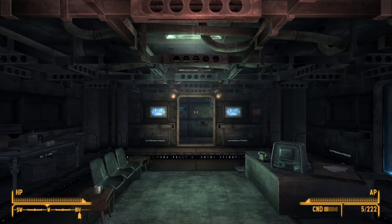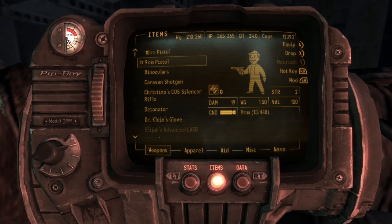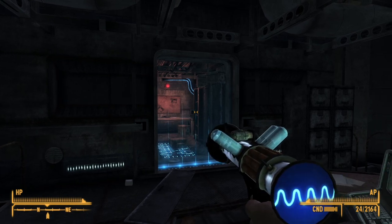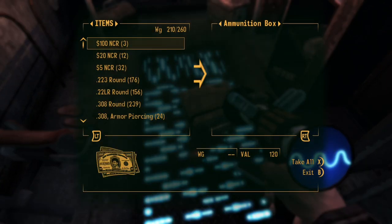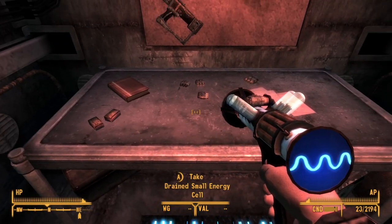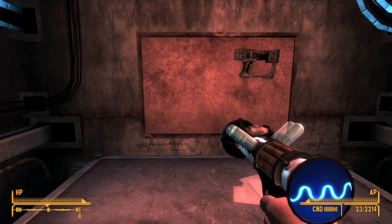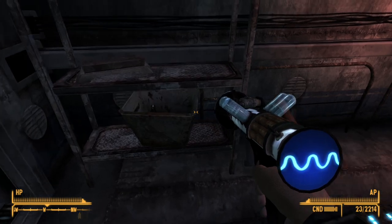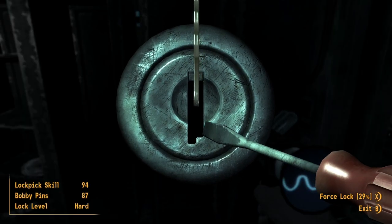Let's head right on in here. Oh, so that's right in here. Okay. Nice. Okay. Makes it way better. Loot everything. Laser pistol, laser pistol. What else you got? Paperweight, dinner plate, gun locker.